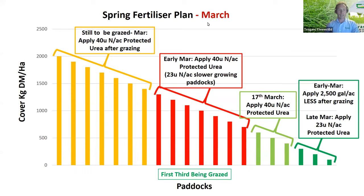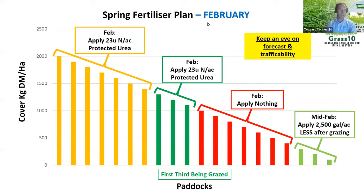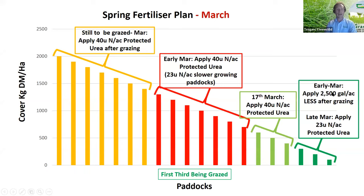And then these paddocks here, the green paddocks that had received some fertilizer earlier on, get 2,500 gallons of low emissions slurry in early March applied to them after grazing. And then in late March or around the 1st of April, they get another top up of 23 units. Okay.